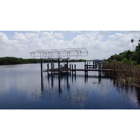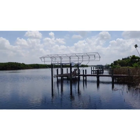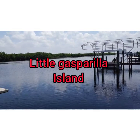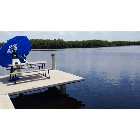And you go right out there, take you to the Peace River, which will take you to the Gulf. We've gone to Little Gasparilla Island. We're right up the river. We'll go to Peace River Campgrounds.